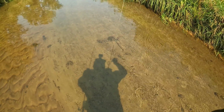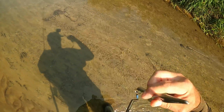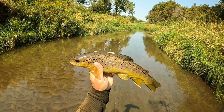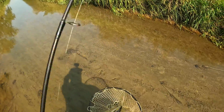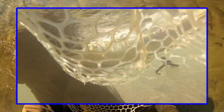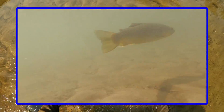Yeah, the pliers will help this guy. He's not in any way dangerously hooked, but it is embedded. Yeah, another fat brown. And why don't we get another release just for the hell of it? Let's get you a view of him in the net. Cool fish. Cool fish. There he goes.